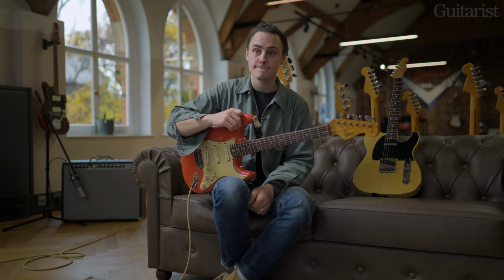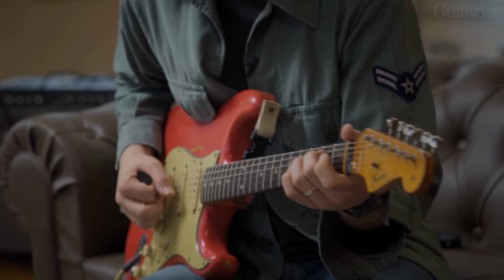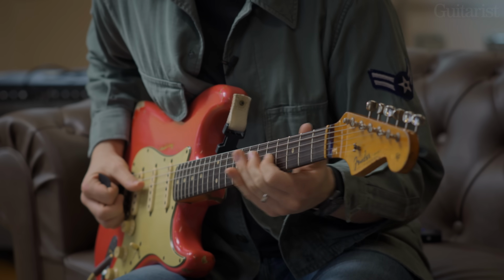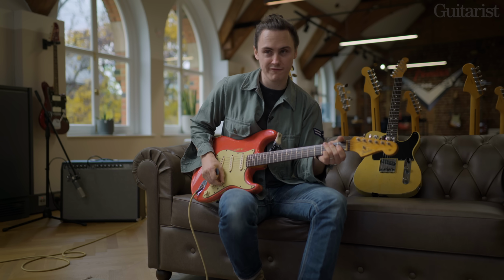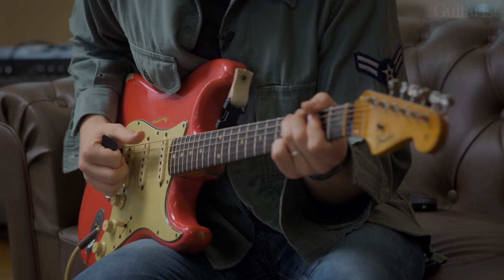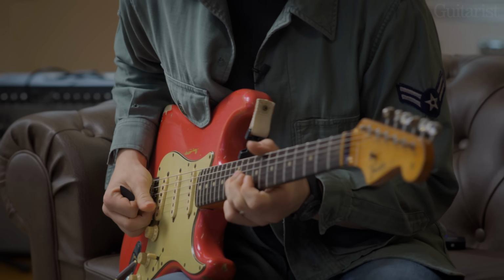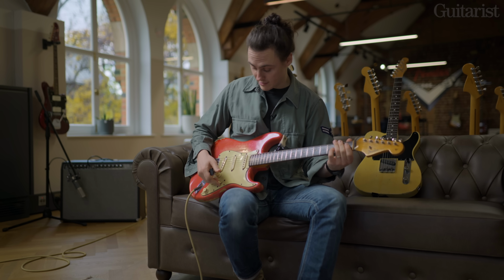Do you want to just walk us through some of the pickup sounds quickly? Because you did some beautiful playing earlier, but it'd be nice to hear them one after the other. Neck pickup. Next position, 2 or 4, never quite remember. So we've got the neck and the middle together. The middle position then, on its own.